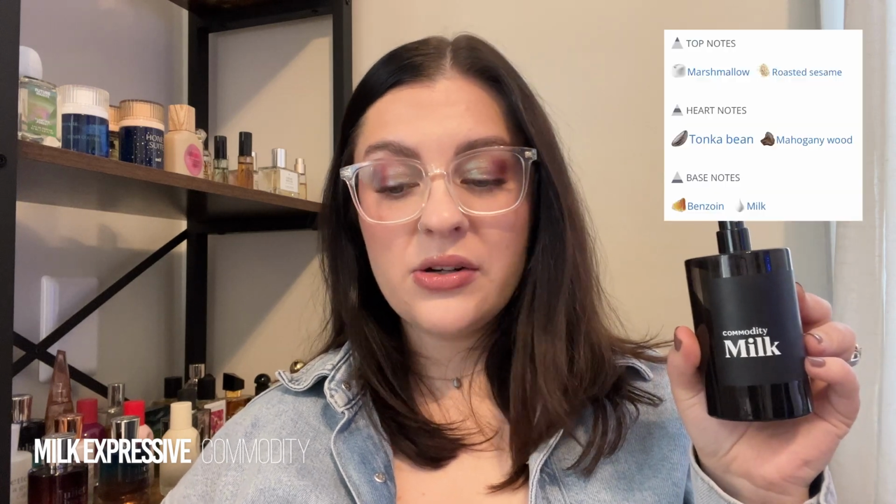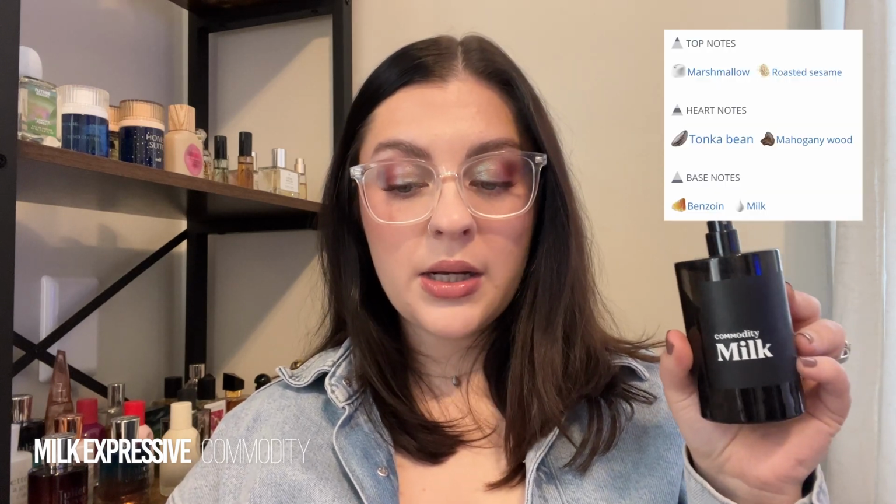This is one of my favorite winter and fall fragrances. This has marshmallow, mahogany, milk, tonka bean, and musk. It's just a sweet, lactonic, milky, spicy hug. Like, it is so delicious. This pairs so well with so many things. It's absolutely stunning, and I am so glad that I have the Big Daddy. Like, I might need a 5-gallon bucket of this. It is so good. Can't get enough of it.